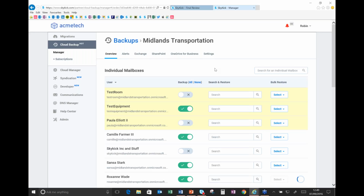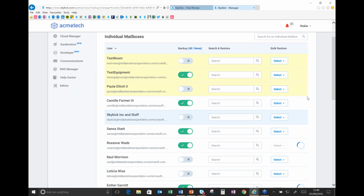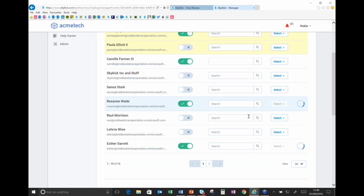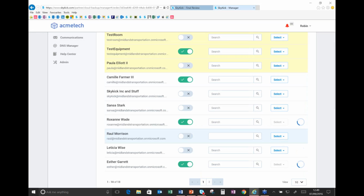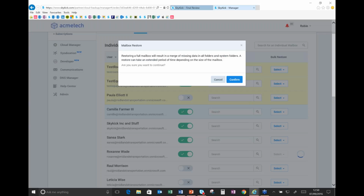So you've seen how easy it is to set up. Let's see how easy it is to manage. We've actually got backups running right now as it happens. How cool. So I can say, well, I don't want to back up this user anymore. That's it. I can search and restore a mailbox if I wish to do so. It's really, really easy. There's a great example of this. Let's say Camille has had her mailbox deleted. I'm going to add those back into the backup actually. Normally that's a complete nightmare. With SkyKick Backup, all I have to do is select Full Mailbox Restore, and we hit Confirm.